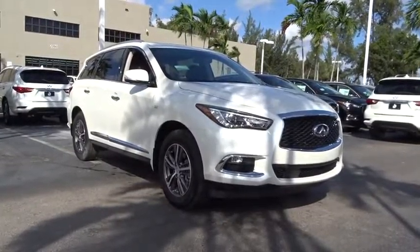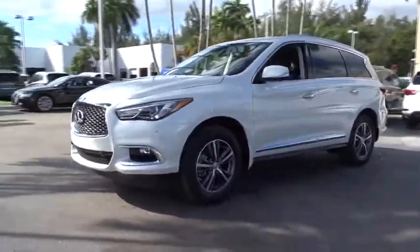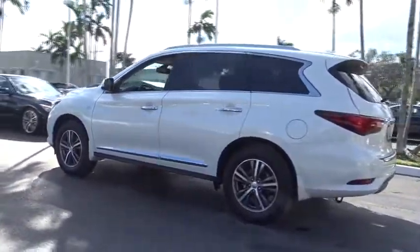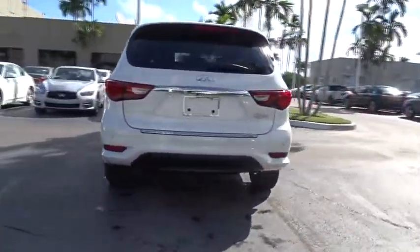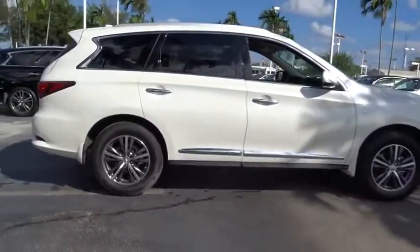2017 Infiniti QX60. The Infiniti QX60 is the perfect blend of luxury and practicality. This crossover SUV not only provides ample space for passengers and cargo, but also an interior that screams luxury. In addition, the QX60 offers extremely high levels of safety, all with a sleek new design. Here are some of this vehicle's great options.